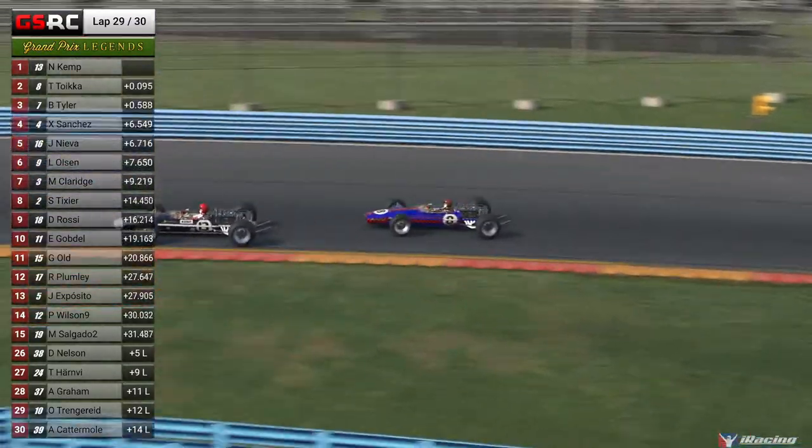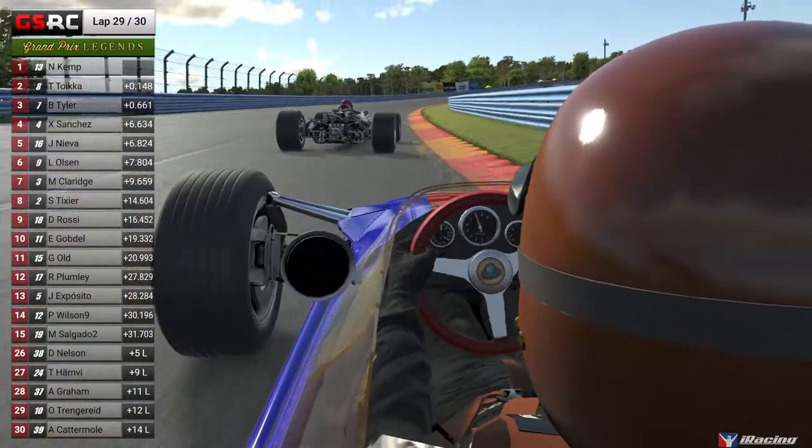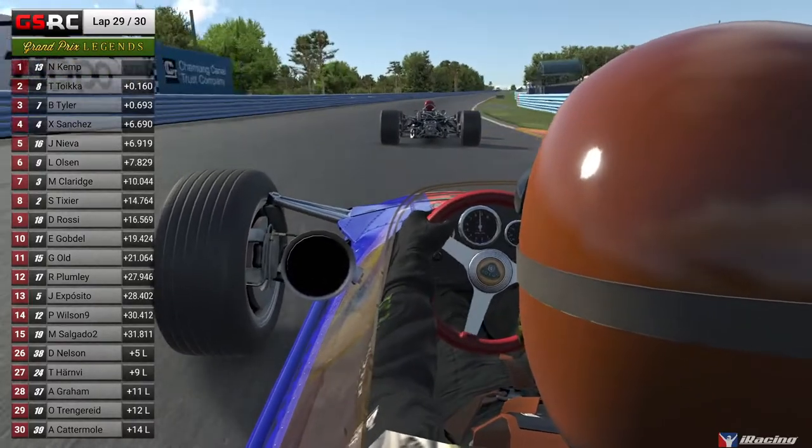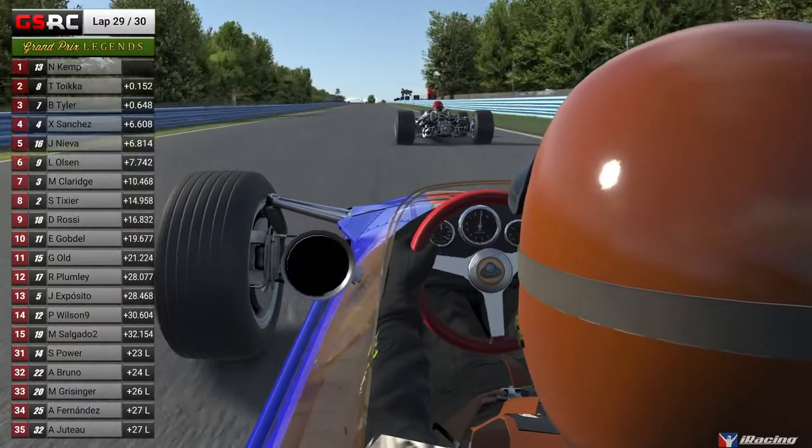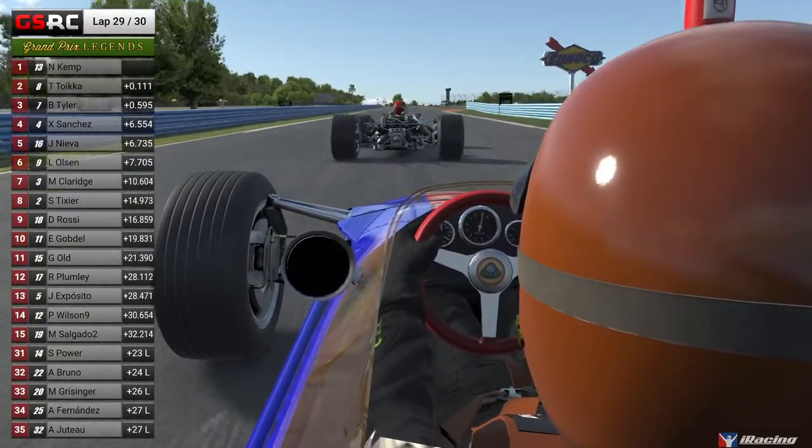0.6 seconds separating the top three here on the penultimate lap. Toikka now caught a little bit too quickly up to Neil Kemp in the S's. He had to lift off, and that's going to potentially hinder his run heading onto the back straight.